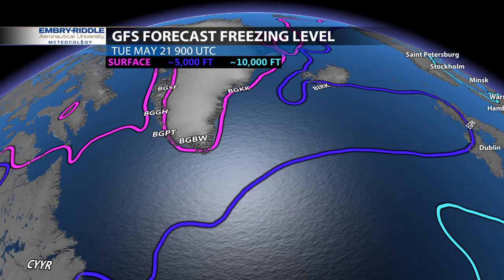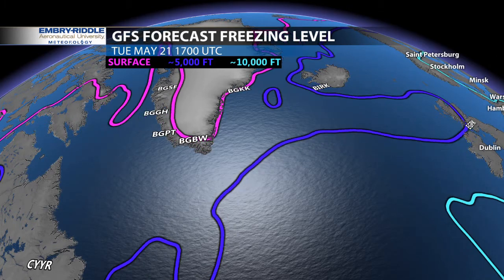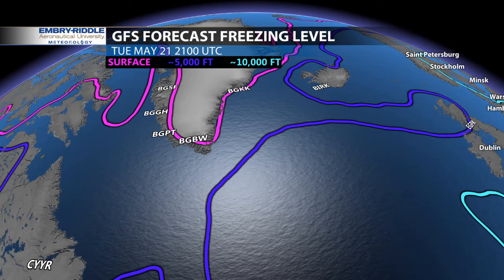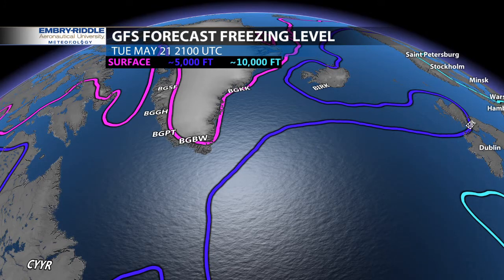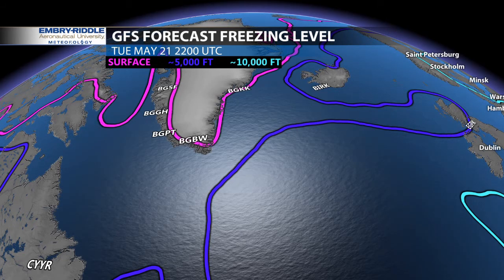For freezing level, I'm going to take you through the animation. As it's been pretty consistent, the freezing level in much of Greenland is near the surface. In the area between Greenland and Iceland on Tuesday, freezing levels will range in the 2,000 to 4,000 foot range. Over Iceland, they should be around or just above 5,000 feet.